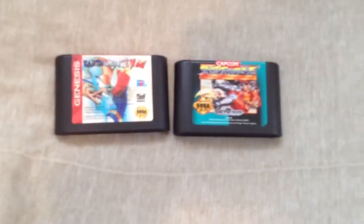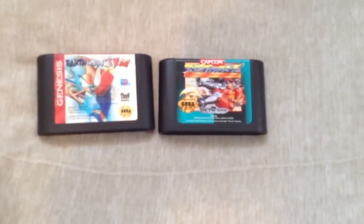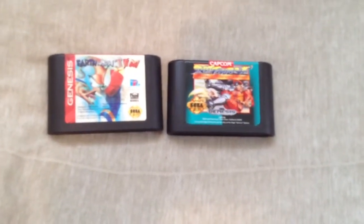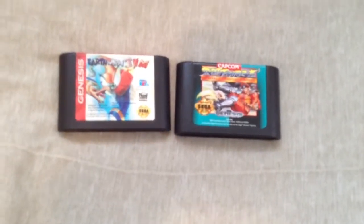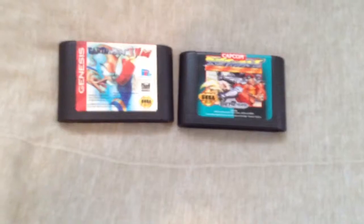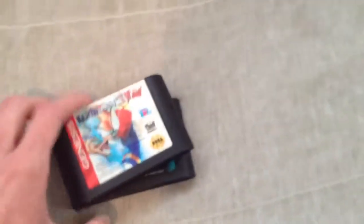Kinda like it. Street Fighter 2 Champion Edition. It's the upgraded version of the original Street Fighter 2. Plus, I really do like these types of fighting games. They are pretty neat.